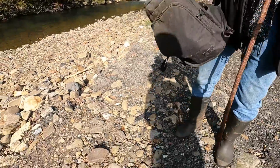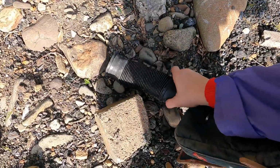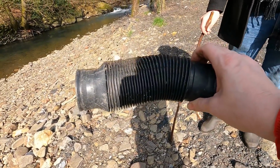I found something down here. Now this may be crazy. I think it's a part of a car. An air hose or something, and it's bendy and it's dirty. And it's plastic. Heating system? Yeah, I think something like that. Heating system of the car, I think so.